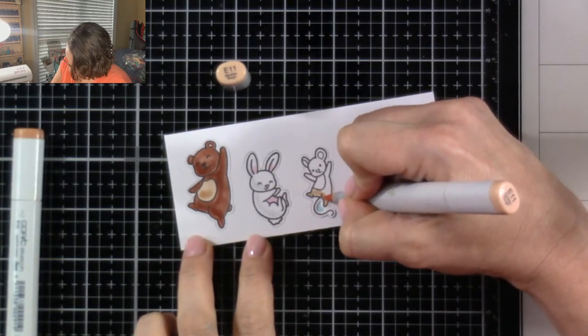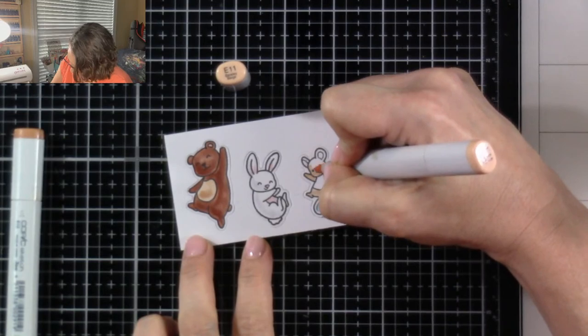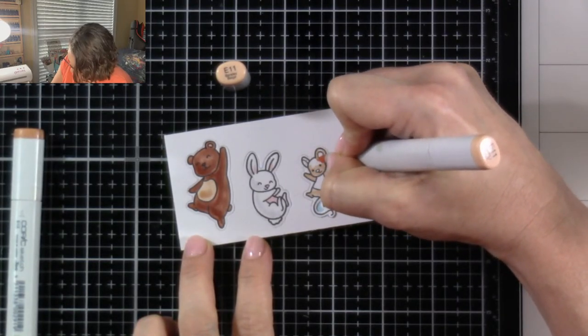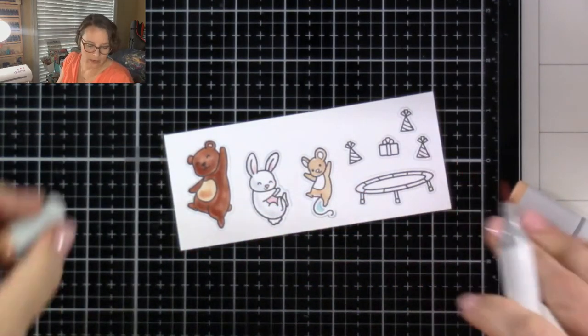All right. That same belly color that I used for the bear, we're going to use on our mouse. So he looks pretty light, but that's okay. And then I'll bring in the E13.